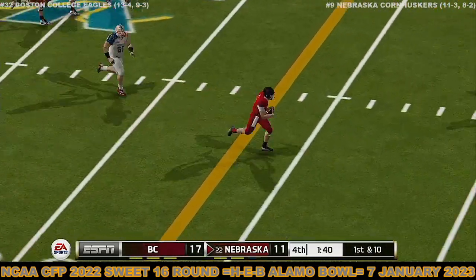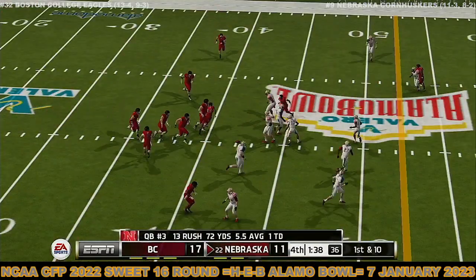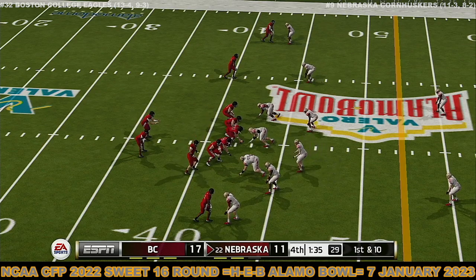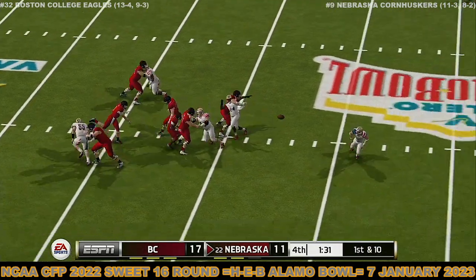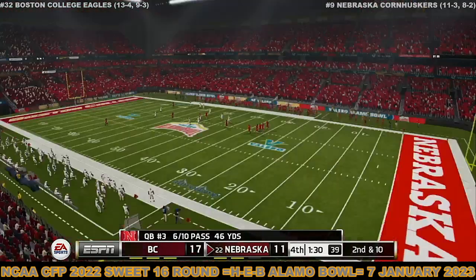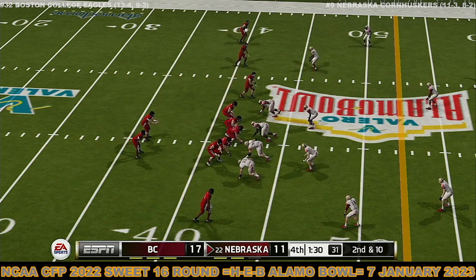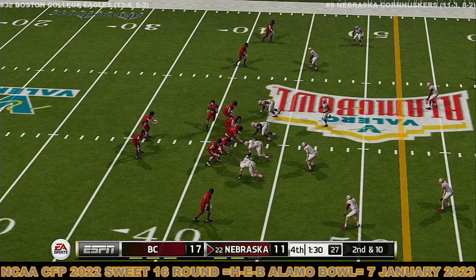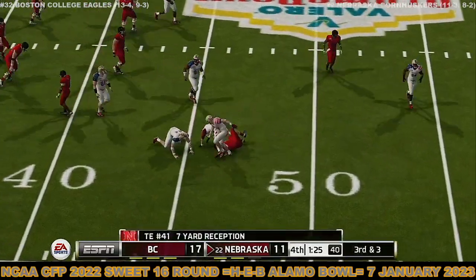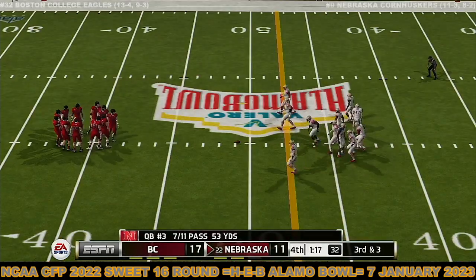Now he tries to buy some time. He's to the 40. He's taken down right around the 42-yard line. Quickly to the tight end, incomplete. So it's second and 10. Ball on their own 42. Throws it in a hurry. And he's taken down at about the 49. That makes it third and 3.